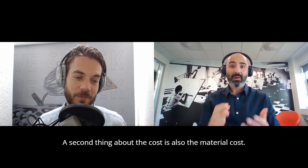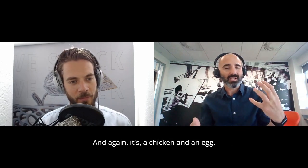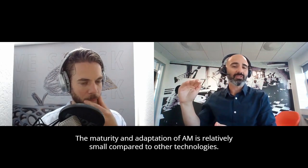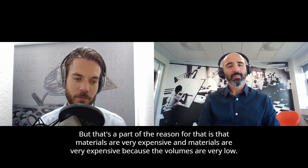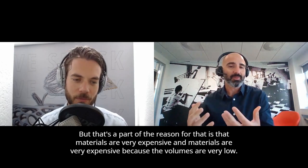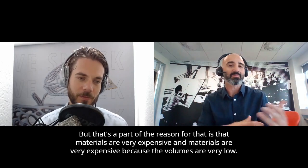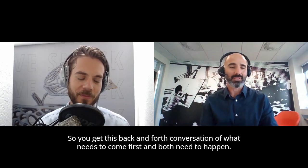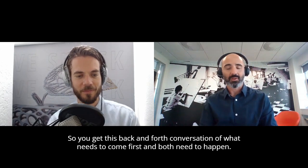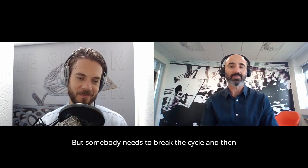A second thing about the cost is also the material cost. And again, it's a chicken and an egg. The maturity and adaptation of AM is relatively small compared to other technologies. But part of the reason for that is that materials are very expensive. And materials are very expensive because the volumes are very low. So you get this back and forth conversation of what needs to come first. And both need to happen, but somebody needs to break the cycle.